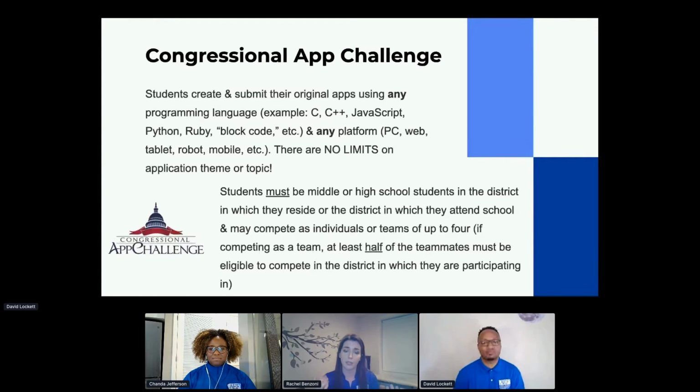And they are able to compete either as an individual or in teams of up to 4. And as you see on here, at least half the teammates have to be eligible to compete within the district. So you can have a kid from, say, Nebraska, 2 kids working from the western half of the state and 2 kids working the eastern half of the state, but 2 of those students have to at least be residing in the district in which they're participating in. And if it's an odd number like 3, you have to have at least 2. So it's got to be 2 out of 3. Go ahead, David, to our next slide.